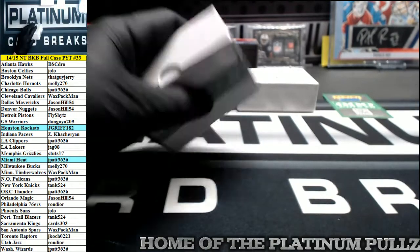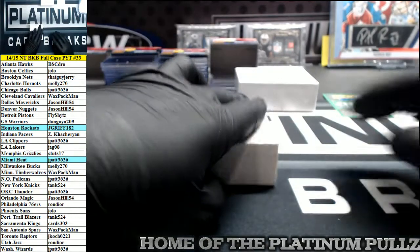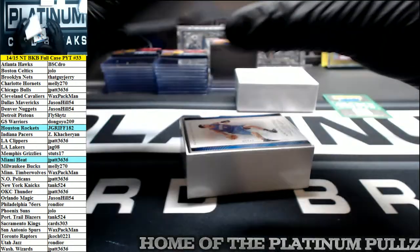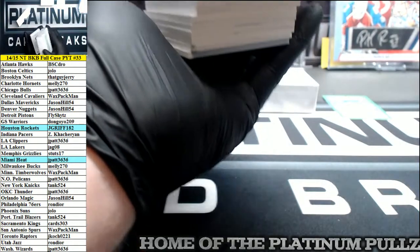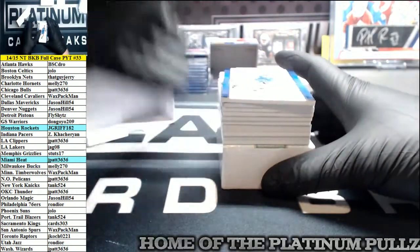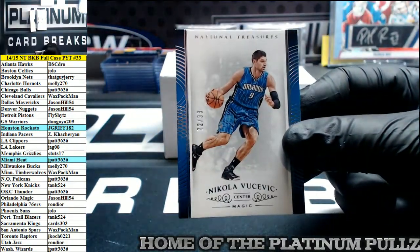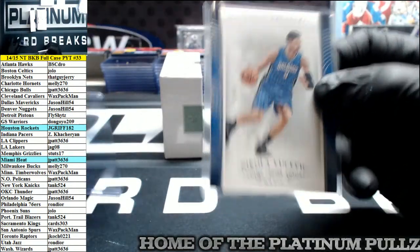Number two. We have NT baseball, NT football filling. After this, I'll put another NT basketball in the store. Number to 99, Nikola Vucevic for the Magic again. That's two in a row. Magic Vucevic on top.